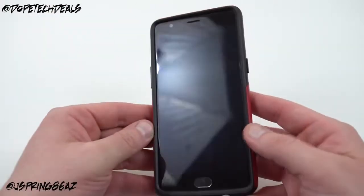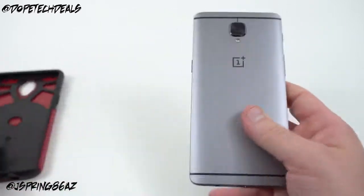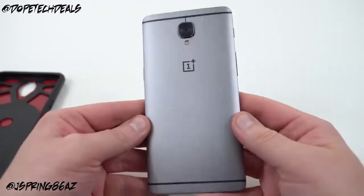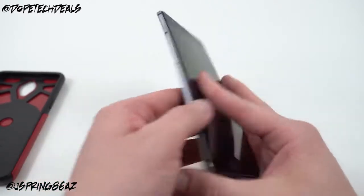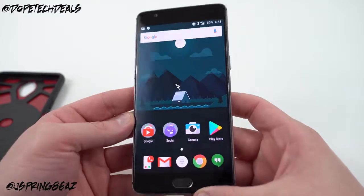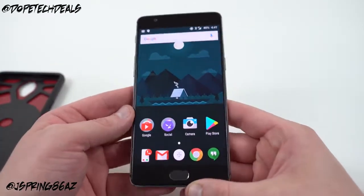At number 2 on my list, a phone that might be a bit of a surprise for the number 2 spot. This is the OnePlus 3. Now, I've only had the OnePlus 3 for about 8 days now, but I've been using it, and I can tell you this phone is worth every penny of its $400 price tag, probably quite a bit more. It really competes with the S7 Edge in a lot of ways.